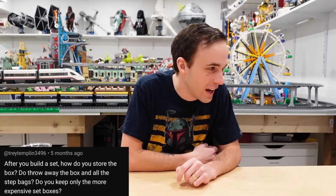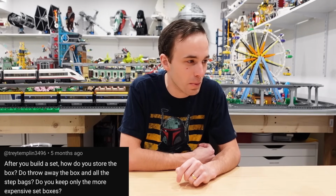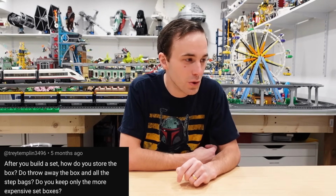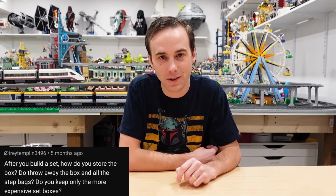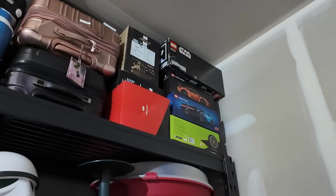Trey Templin asks, after you build a set, how do you store the box? Do you throw away the box and all the step bags? Do you keep only the more expensive set boxes? I throw away all of my boxes, and I throw away all of my bags. The only boxes that I have remaining in my collection right now are the Lego Technic cars. That's it.